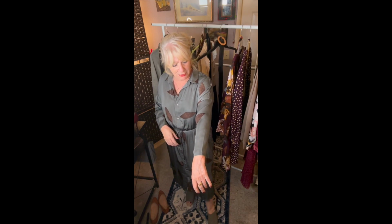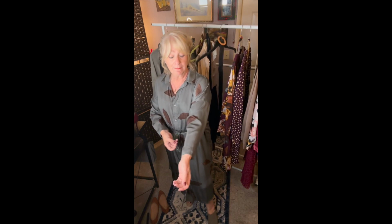This is a large. I always dress a little large, and because I like flowing, it's very pretty. And so I really love this. So this is charcoal green. It's pretty. Another flowing autumn color, my friend.